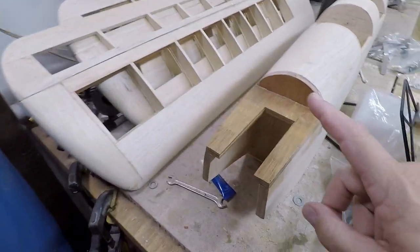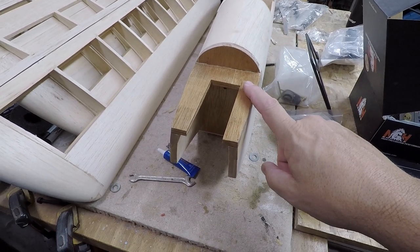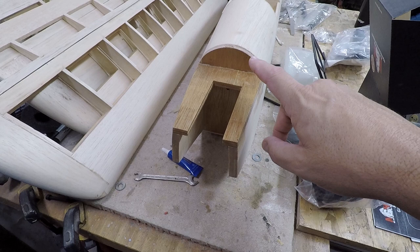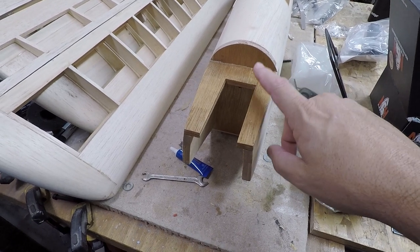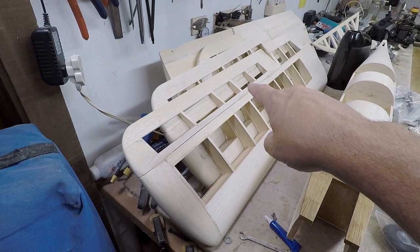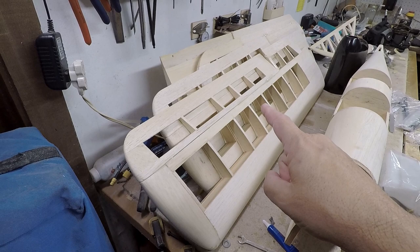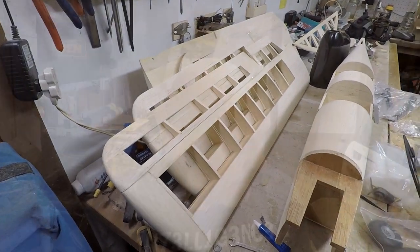I've just got to figure out what I'm going to have to do to this section of the plane up front to make everything fit. But right now, I'm not that concerned with this as I am with that. So that's what this video is going to be about. What do I want to do with that?